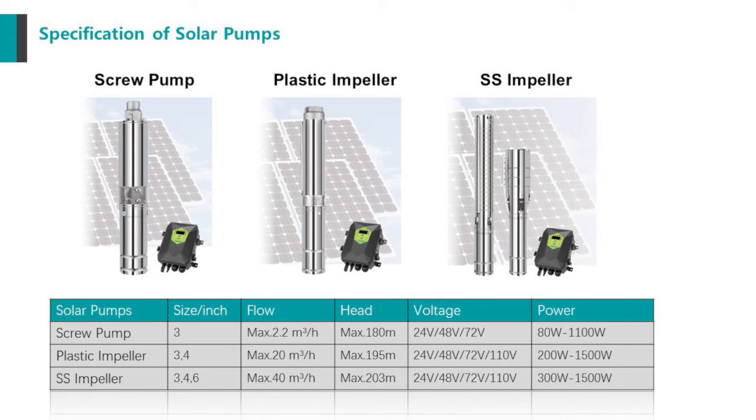Plastic impeller pumps are usually working in relatively clean water applications. Both 3 and 4 inch are available, and power rating is from 200 watt to 1,500 watt. Stainless steel impeller pumps are widely used in clean water, seawater, and normal acidic alkaline water conditions. The maximum flow is reaching 40 cubic meter per hour, and lifting height is up to 203 meters.